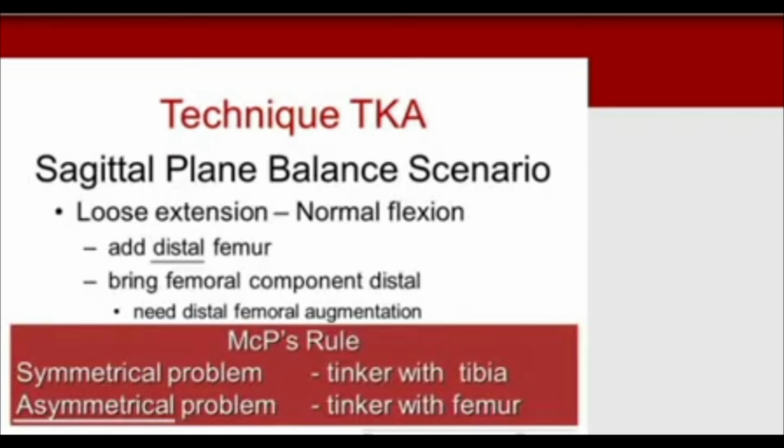The next scenario is loose in extension and normal in flexion. An asymmetrical problem, where do we go? We deal with the femur. You tinker with the femur first. Here, the problem is the distal femur. You want to bring that femoral component distal. That requires distal femoral augmentation.